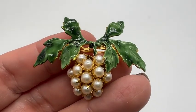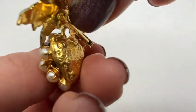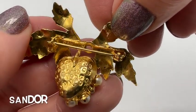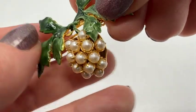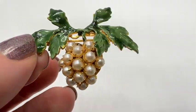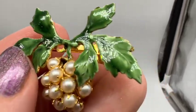This is a nicely made piece. This is a designer piece. Let's see if we can find the signature. There it is. It says Sandor. It's kind of hard to see. It's right there underneath the pin. They were New York City based, and they were founded by Sandor Goldberger. They ran from the 1930s to the 1970s. They were mostly known for their flower jewelry.